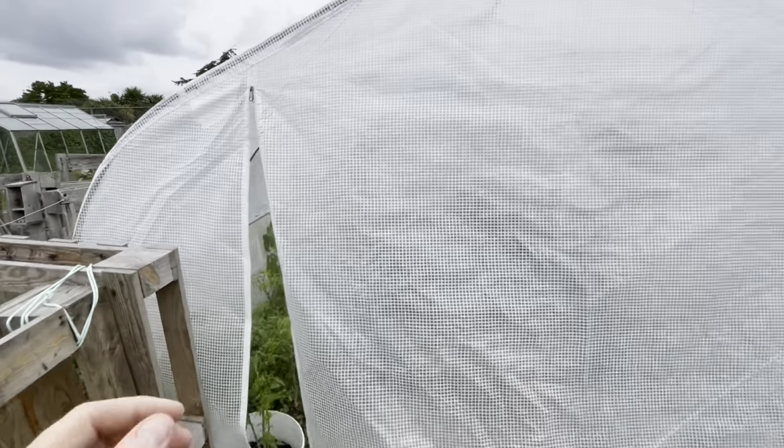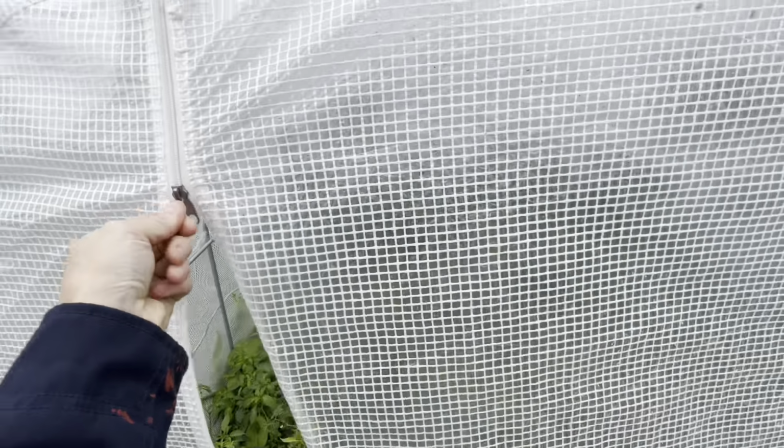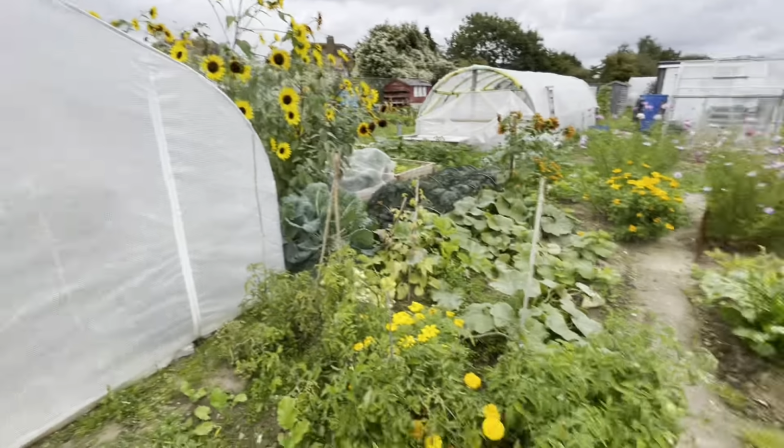Well, the door's going down now because I will be going shortly, and I want to keep these plants nice and warm because it's quite windy. I don't want to risk it getting damaged, so put them to bed. There we go.